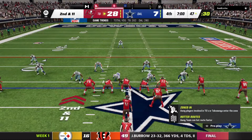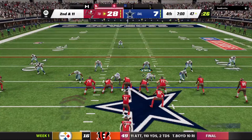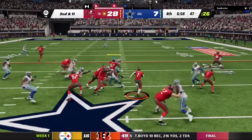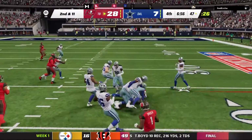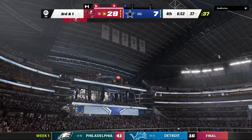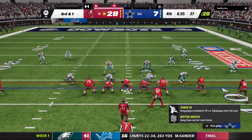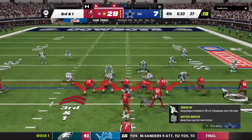Second and 11 now. Out of the pistol, it's Fournette, and he'll get it down on the play to the 37. They'll wind up getting 10 back as that sets him up for 3rd down. So from 2nd and long, now we go to 3rd and very manageable.